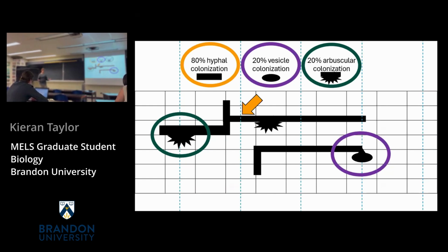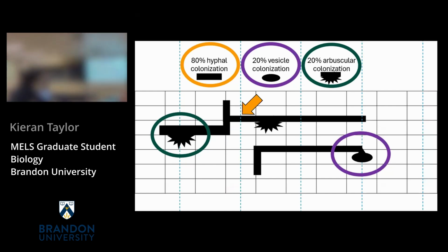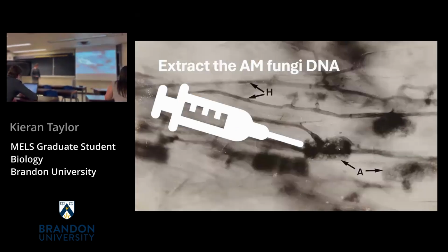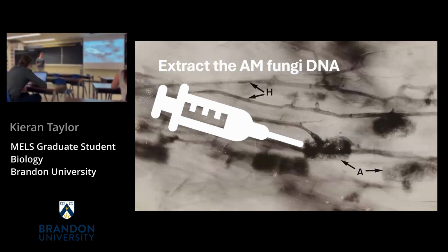However, as the name arbuscular mycorrhizal fungi implies, arbuscules are characteristic of these types of fungi. And therefore, by seeing those under the microscope, we can get a much more accurate, albeit a bit more conservative, estimate of the level of fungal colonization of the specific types of fungi that we are looking for. And so that's why we're going to be using the arbuscular colonization primarily to gauge the level of fungal colonization on the roots.